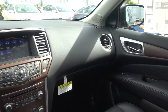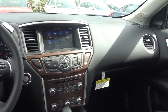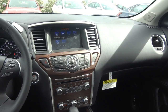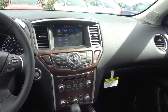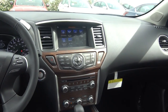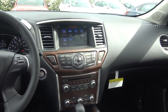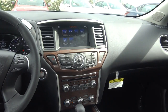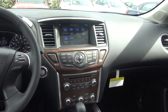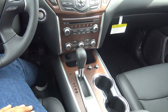However, if you do get a Platinum trim with the larger 20-inch wheels, then the ride is a little on the firmer side when you compare it to the other trims of the Pathfinder. But it's pretty quiet at highway speeds, and I love the V6 engine as it provides pretty brisk acceleration, and the towing capacity rating is higher than average with 6,000 pounds. And the best part is the fuel economy, with 20 in the city and 27 on the highway. That's partly thanks to this CVT automatic transmission.